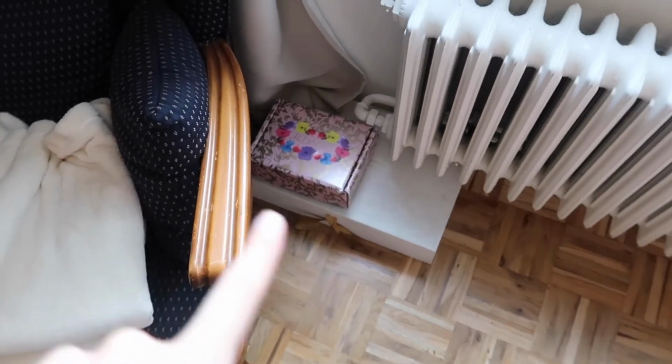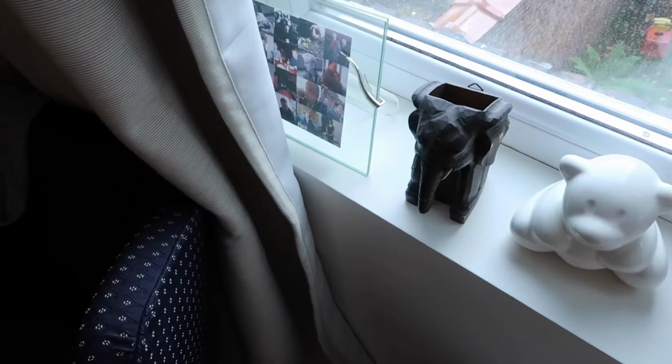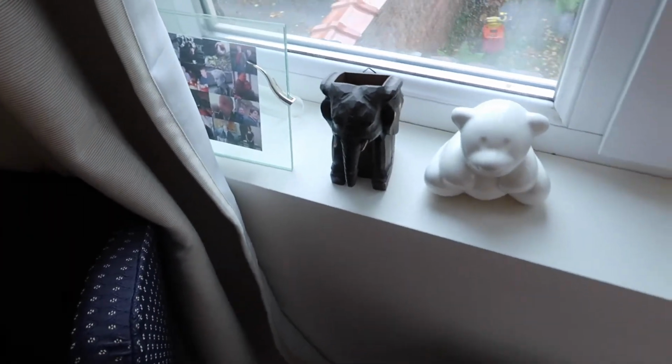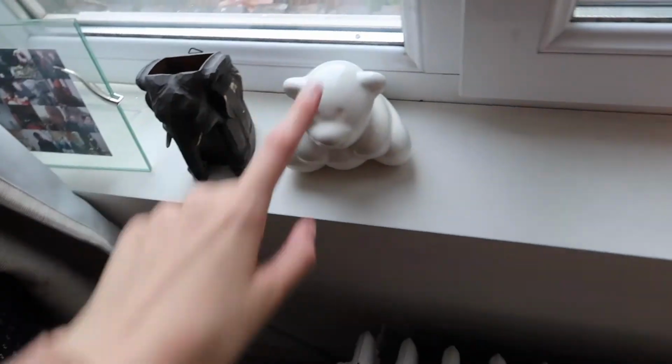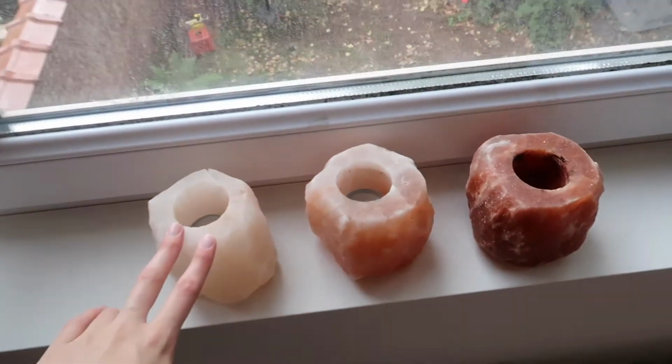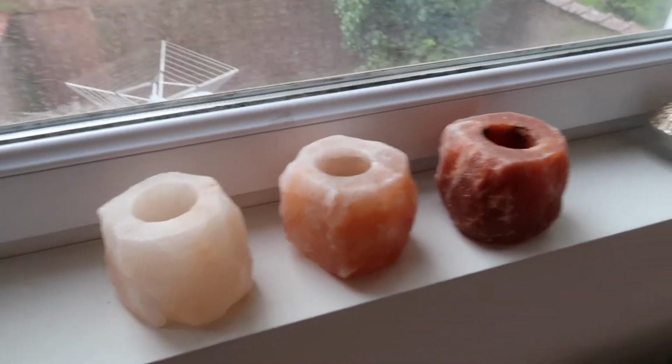Then down here I just have 2 boxes that I like, which store some of my stuff. And then all sorts of old trinkets, like family member stuff. I got this from my grandma, I got this from my uncle. These used to belong to my grandma as well, and I absolutely adore them. They're so beautiful.